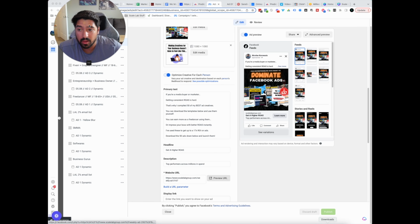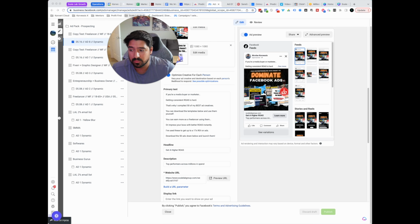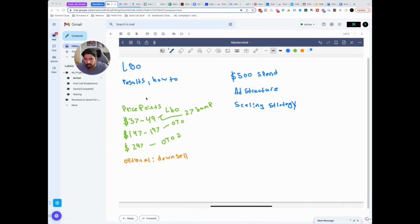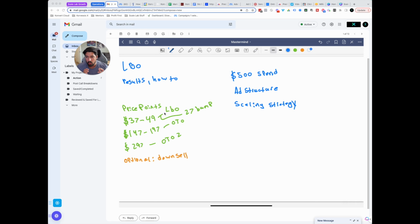Now, the actual layout and the structure for this is as follows. I drew this up really quickly just to show what everything looks like. So you've got your low barrier offer. Here are the price points that I would really recommend. You'll have a $37 to $49 low ticket offer. So some course, PDF, booklet, templates, whatever it is, something really, really valuable that you can sell for $37 to $49. Now I know you're thinking, I don't want to give away too much, but at this point I would over deliver.